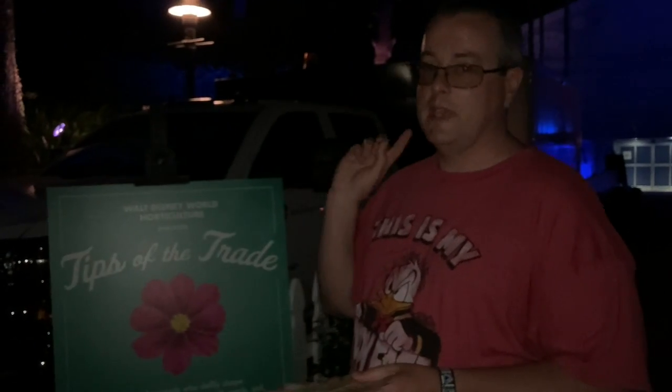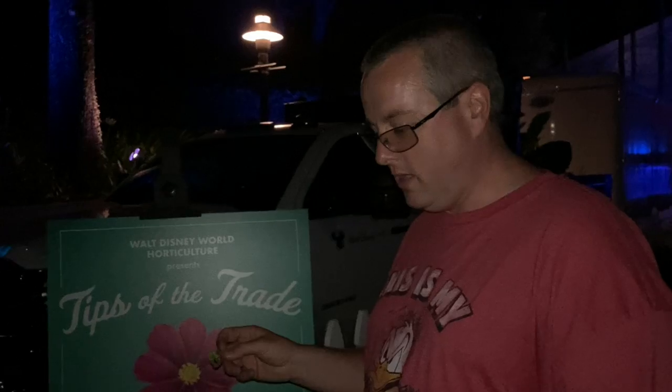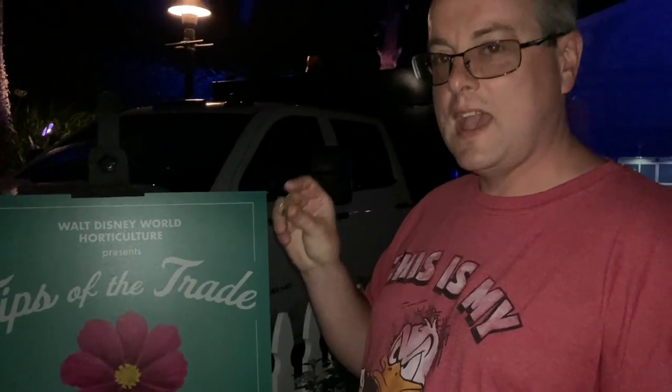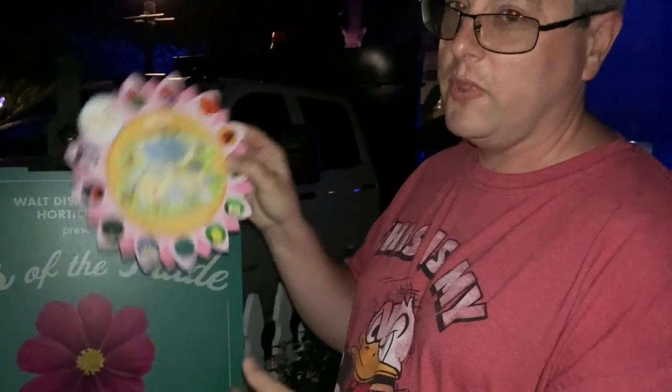All right, we've been looking for Spike all over the place. It appears he must be inside the building because we can't find him. But we did make it to Tips of the Trade. We're here, so we're going to proclaim it that he is with the bromeliad at this location. So we're putting the final sticker on, and we have completed our search for Spike the Bee.